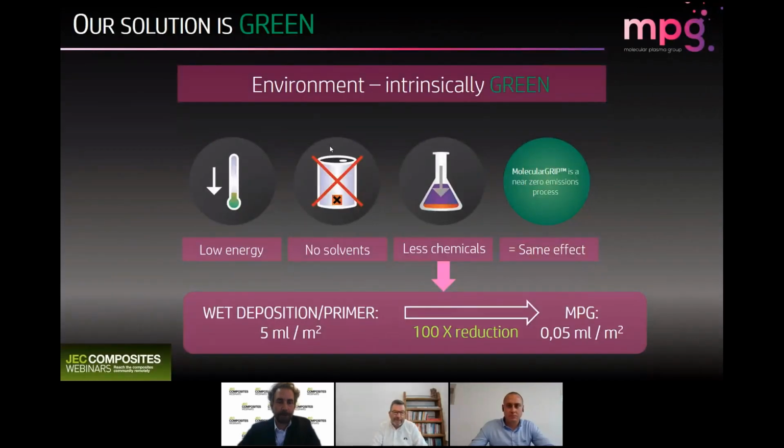So, another aspect which is really important, of course, is that the solution is extremely green. You've understood it already. We're on the super low energy side of the plasma spectrum, so it's de facto low energy. If we have a lot of energy, the whole concept doesn't work anymore. We essentially use no solvents. A lot of the time we use the pure liquid chemistry. We can use solvent-based chemistries, but even then the consumption would be absolutely infinitesimal.